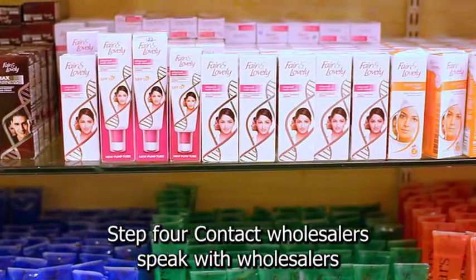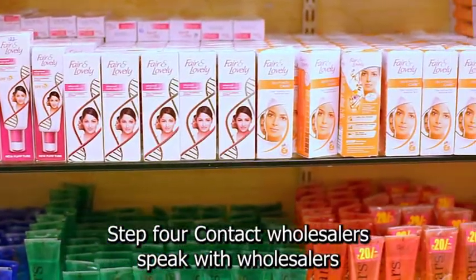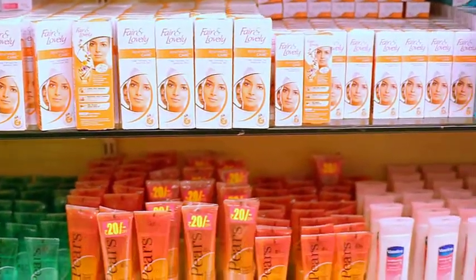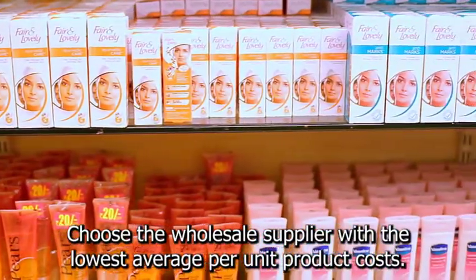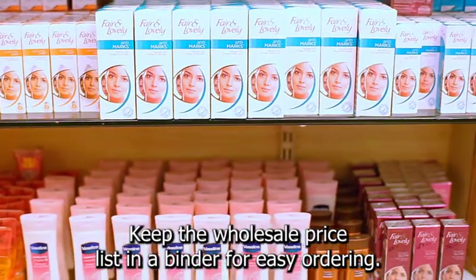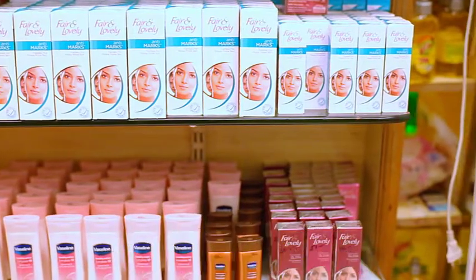Step 4. Contact wholesalers. Speak with wholesalers who offer diverse product lines so that you only need one supplier. Choose the wholesale supplier with the lowest average per unit product costs. Keep the wholesale price list in a binder for easy ordering.